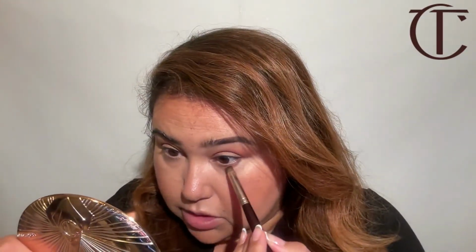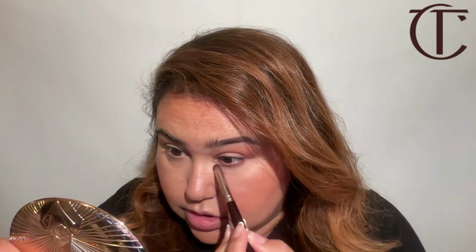For this, I need a mirror. So I'm just getting my little smudger brush. I've dipped it in that same shade, and I'm going to apply this to my lower lash line, like so.